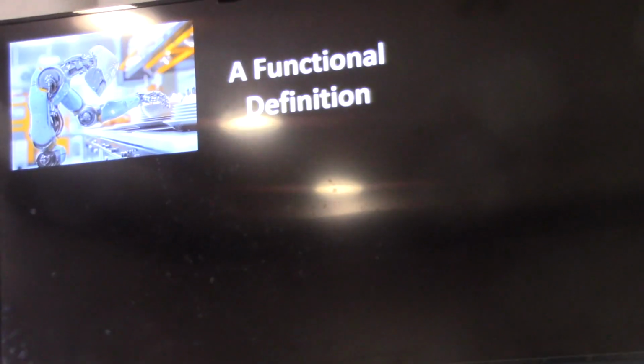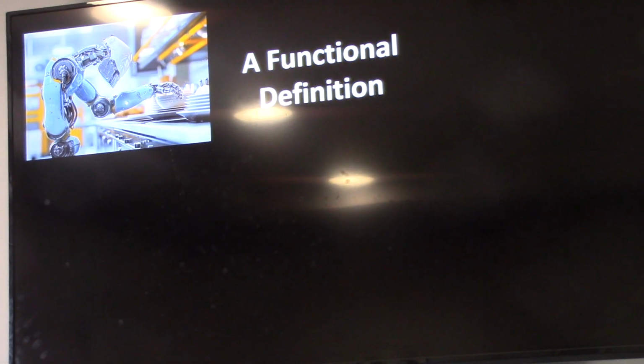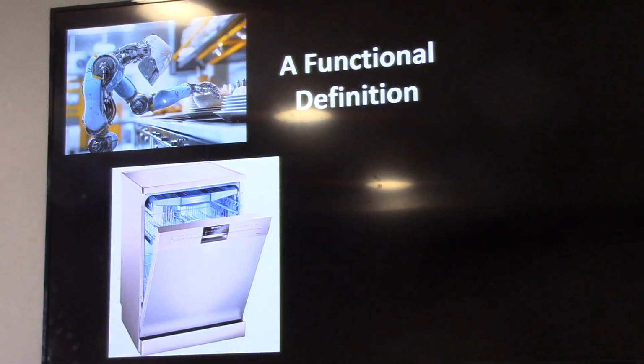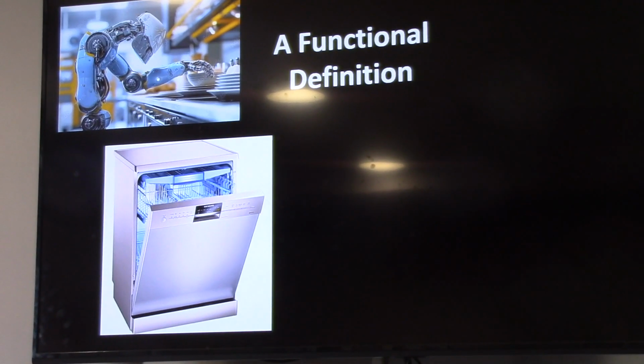Okay, first you need a functional definition of a robot. I like this story. So far as I've been able to find out it's true. An engineering design class about a decade or more ago put out a challenge to students saying design a robot that will wash dishes. And they got like 15 different designs. All of them kind of look like this. This was the answer. It does everything.